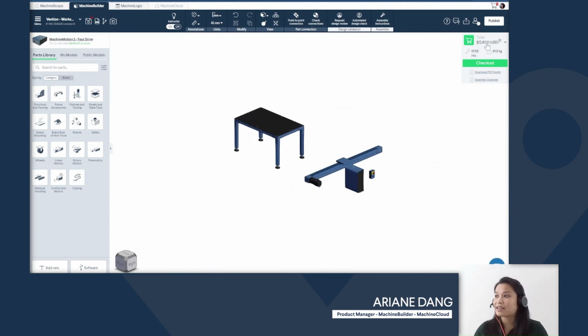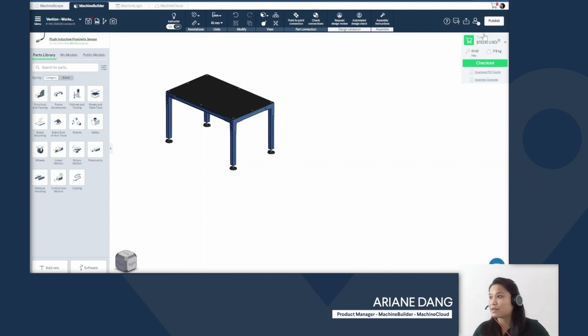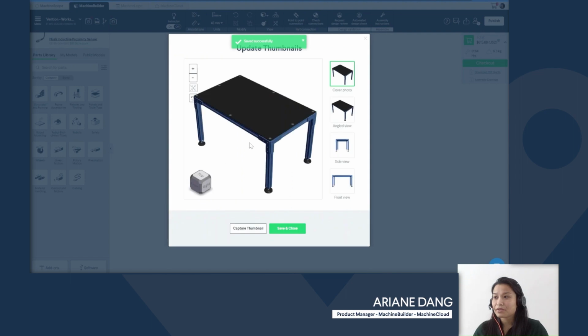As you can see, as I was designing, the price here on the right side was updating, as well as the assembly time and the weight. And if I choose to, for example, delete all of these components, you'll see that my price also updates instantly. Now, once I'm happy with my design, I can take a nice thumbnail so that when I'm on my dashboard, I know which design this is.